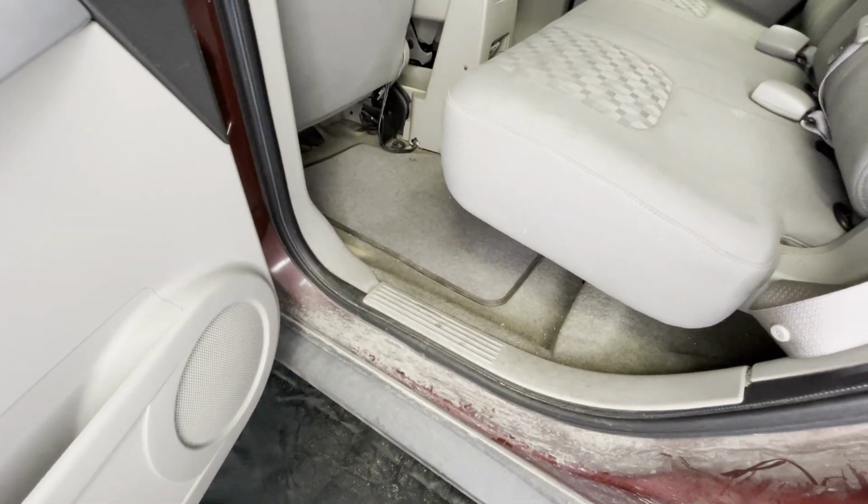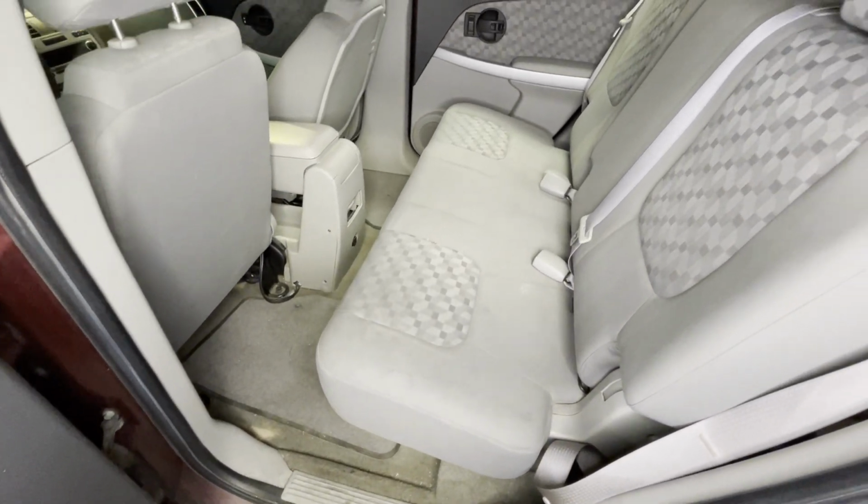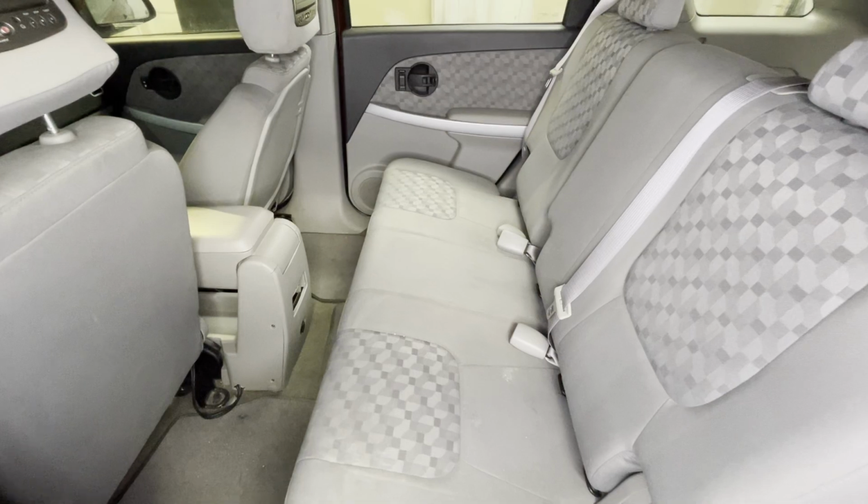And this was one of the worst swirl marks I've ever seen. I put a lot of effort into removing the swirl marks. I couldn't get rid of all of them, but I was able to get rid of most of the swirl marks.